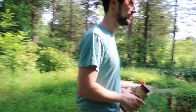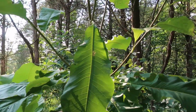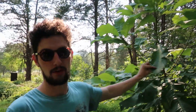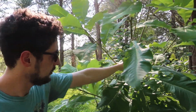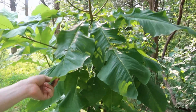One last one. So, yeah, look at this. This is a big leaf, right? This looks tropical. So what is it, right? This is called a big leaf magnolia. Pretty easy to understand. So this is a magnolia tree, very smooth bark and very big leaves. It almost looks like a banana plant.